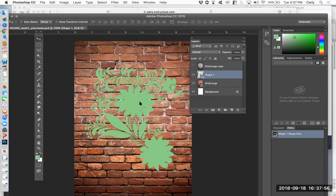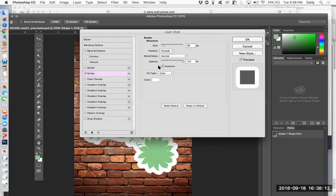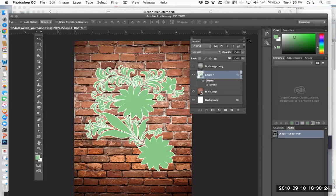Kind of nice. And I think something that will make it look nicer is if it had just a little bit of an outline around it. So I'm going to double click on shape 1 and I'll throw a little stroke on it. Reduce the size. There we go. So that's my little design.